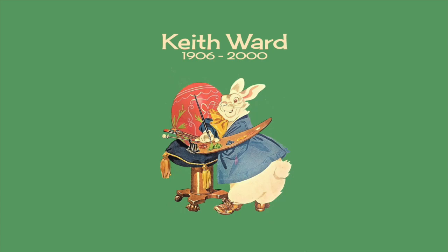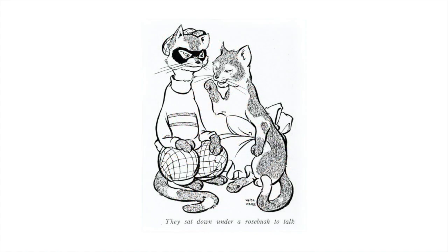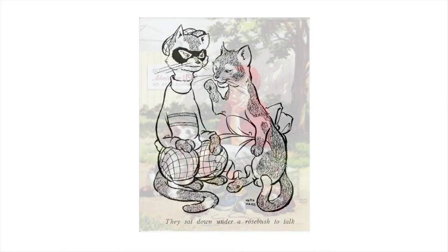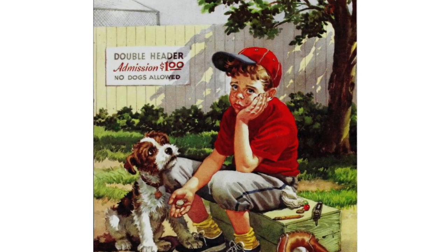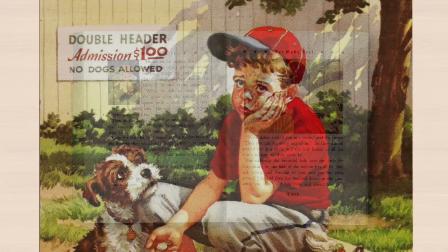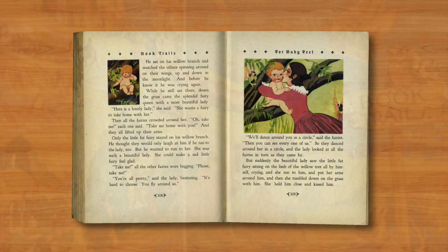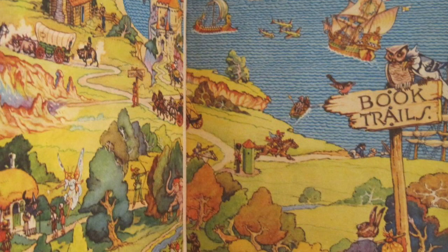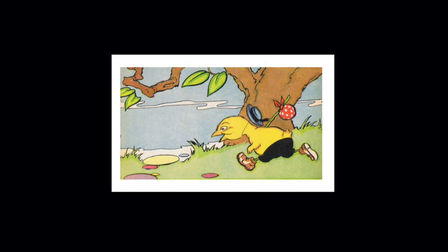American illustrator Keith Ward was born in 1906, somewhere in America, and it seems nothing is known about his early life, family circumstances, or where he studied art, if he studied it at all. Assuming the year of his birth is correct, he would have begun his working life most probably in the later 1920s. And the earliest dated example of his work I could find is the weirdly titled book Trails for Baby Feet, which was published in 1928 and seems to support this idea. And from that point on, published work by Ward starts to appear quite regularly, so it's at least possible to plot the timeline of his career with reasonable accuracy.